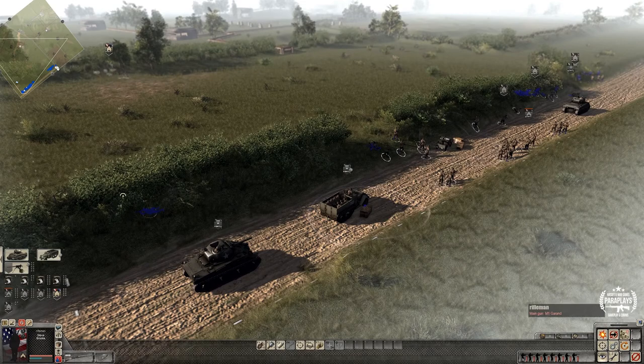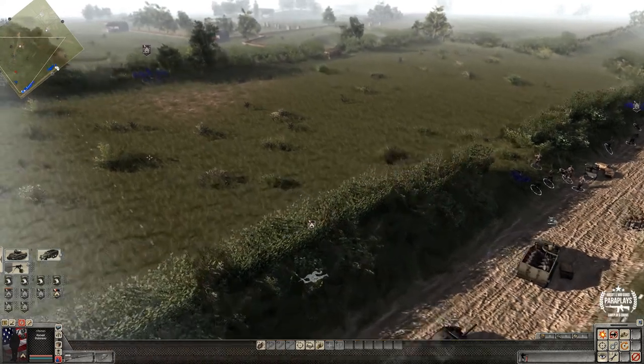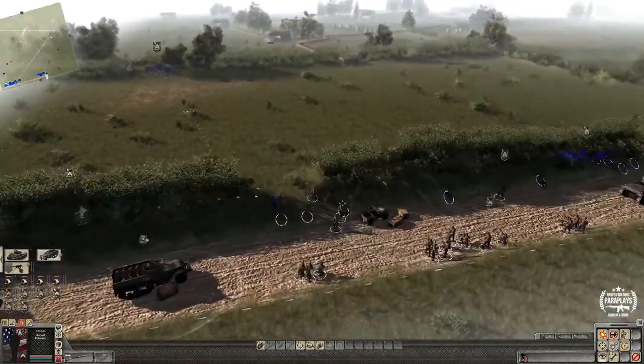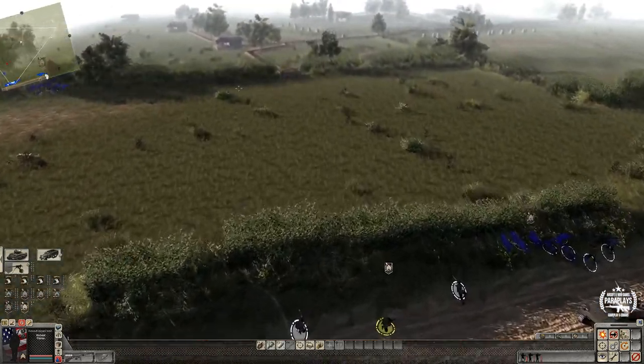And what have we got here? What have you got? You're a rifleman as well. Looks like we're actually kicking off. So without further ado, guys, I want the infantry up to the hedge line.